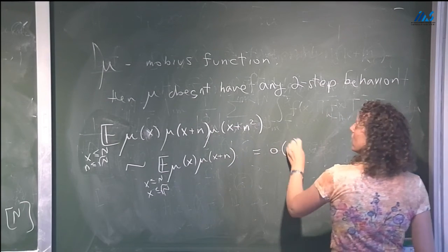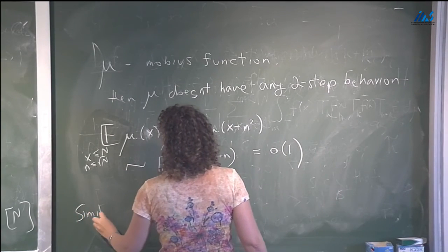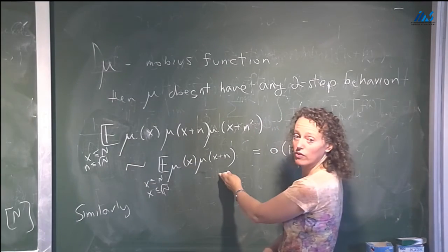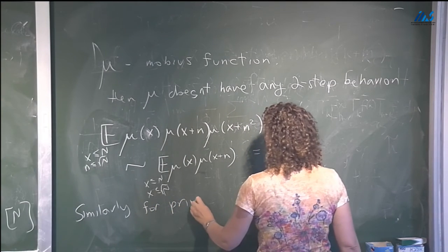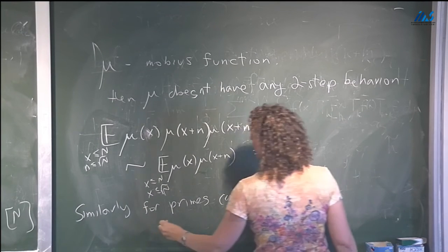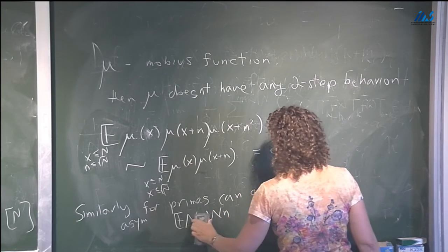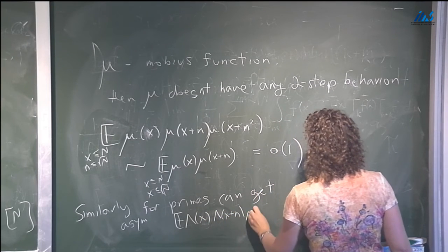And similarly, since this average for primes is well understood, we can get an asymptotic behavior for this type of average for primes. Similarly for primes, we can get an asymptotic of the average of lambda of x times lambda of x plus n squared, where lambda is the von Mangoldt function.